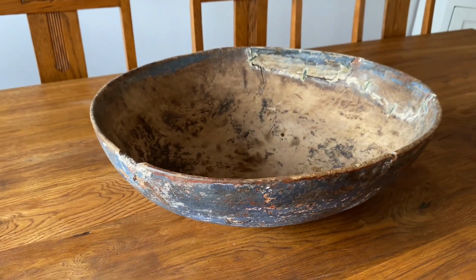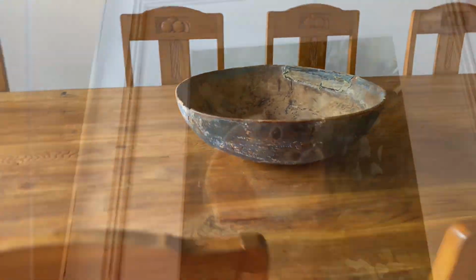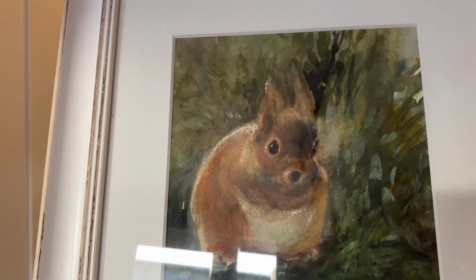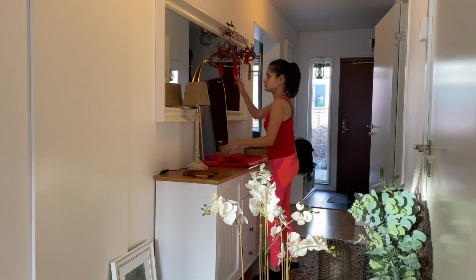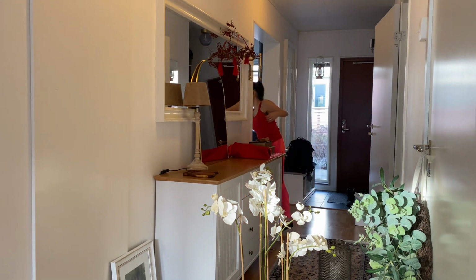And it was blue in color. We already had the blue up on the wall. It was just meant to be. This painting was given to us by my husband's aunt. Most of our paintings, big paintings that we have at home, are all painted by her. She's quite a famous painter in Gothenburg. So she gave us that one.